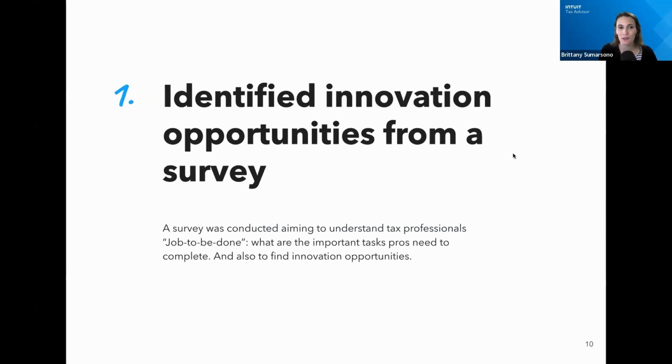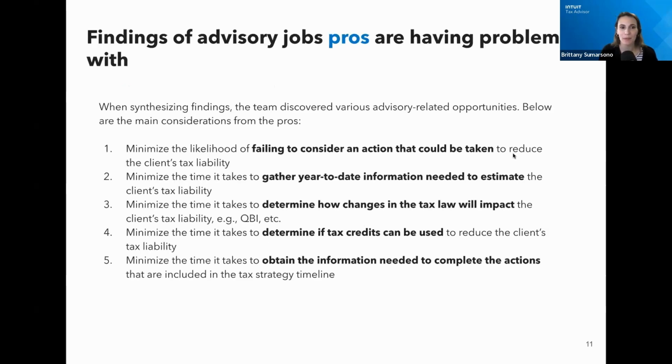So really the first step was our business had declared advisory to be of strategic interest, and we knew it was a big problem for our customers, but we didn't know exactly what to do. So a starting place was a jobs to be done survey that we had done for our business unit to figure out what the jobs to be done for an accountant are and what opportunity areas there are to help improve some of those jobs or tasks that they might not be able to do as well right now in some of our products. So next slide. Here's a list of a few of them.